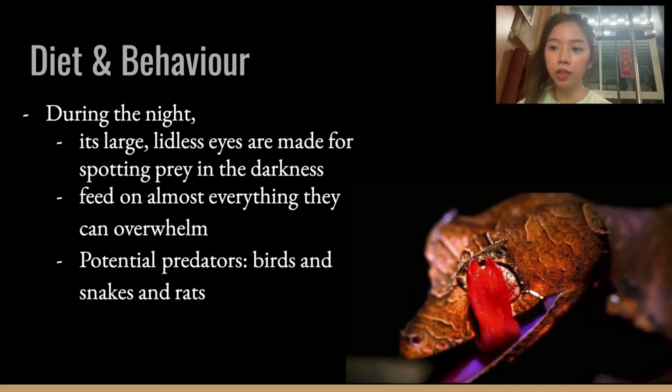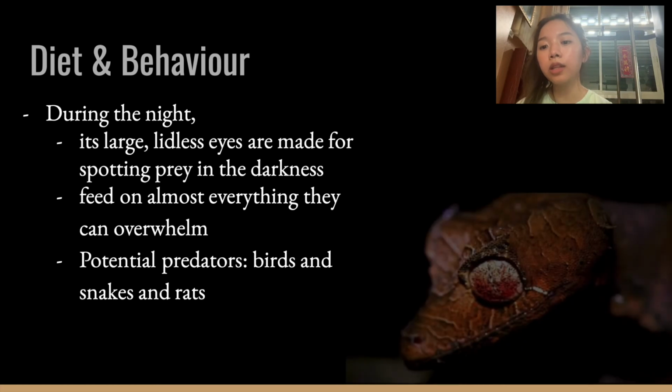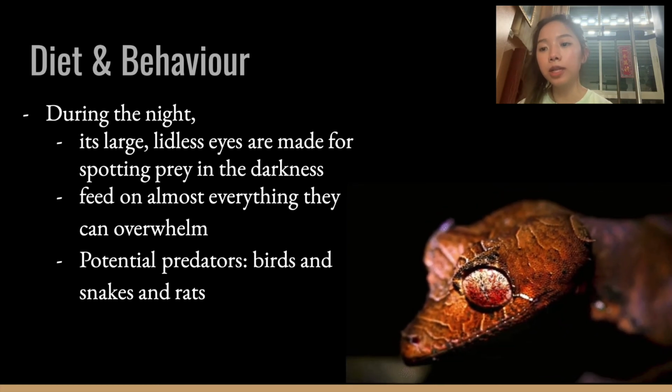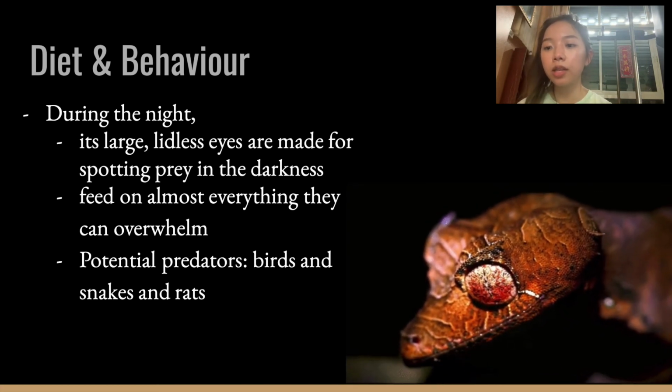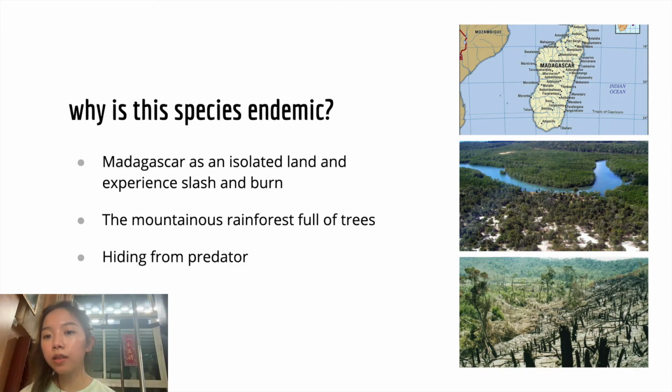The satanic leaf-tailed gecko has predators aplenty, including birds, snakes, rats, and humans, due to habitat loss and the illegal pet trade. So now, we are going to talk about our assumption of why this species is an endemic species in Madagascar.